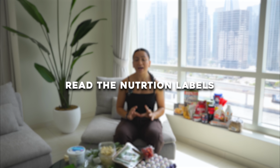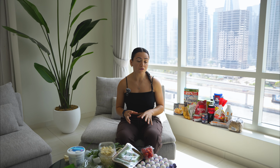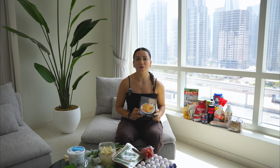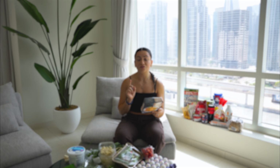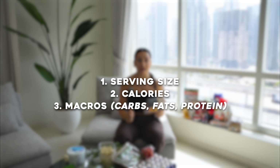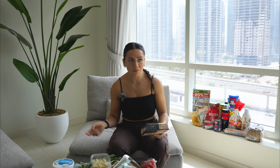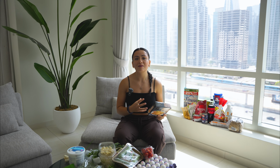What you want to be looking at are the nutritional labels on each food item. And if you don't know what to look for when you are looking at a nutrition label, let's go through one together right now. Okay, let's start off with these mushroom crepes. What you want to be looking for is the serving, the calories, and then each separate macro. So carbs, fats, proteins. Obviously, you can take into consideration the sugar, the sodium, the fiber, if it has trans fat, XYZ. But sometimes looking at all of that can just be very overwhelming.